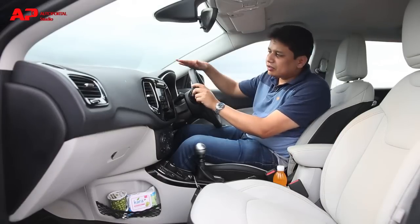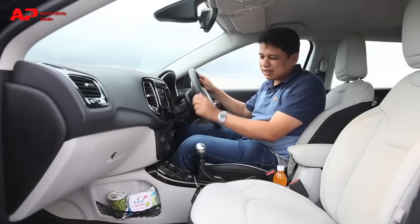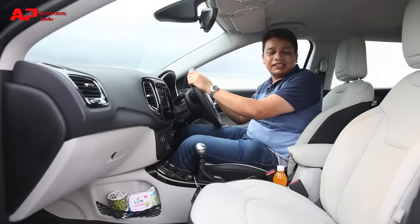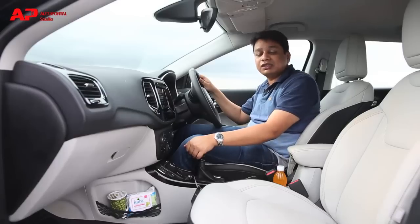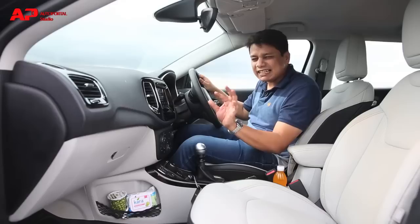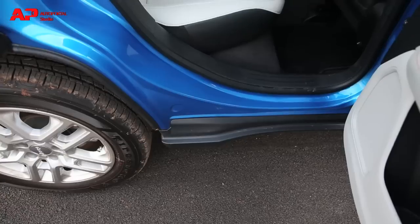Well, as I mentioned, the quality of the dashboard as well as the quality of the seat fabric is very good, but some of the switches also don't really have that same tactile feel that you expect at this price point, and they are good in isolation, but when compared to the Hyundai Tucson as well as the VW Tiguan, they are just ever so slightly behind in overall feel as well as fit and finish.